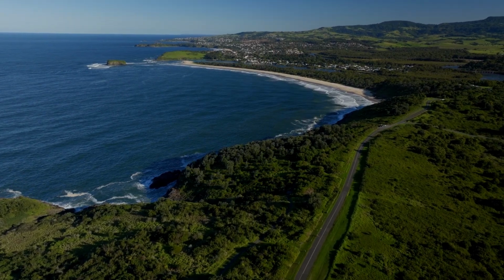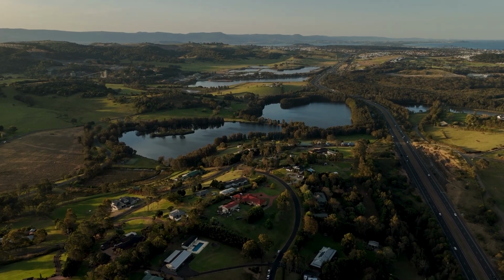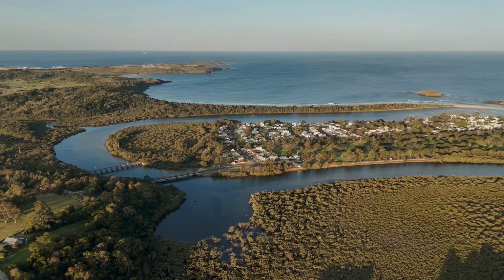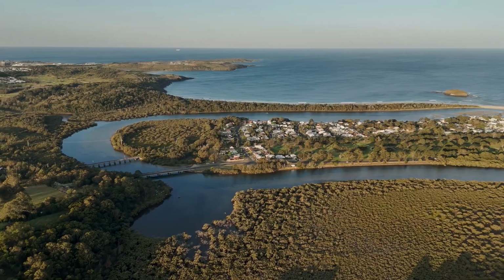Turning inland briefly, the road winds through lush countryside dotted with dairy farms and rolling green hills, tracing the tranquil Minnamurra River through fertile valleys and quiet wetlands. This peaceful waterway is popular for kayaking and birdwatching, offering a change of pace before the journey returns to the coast.